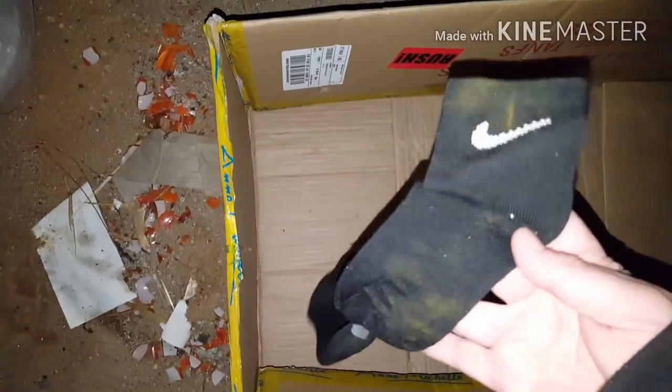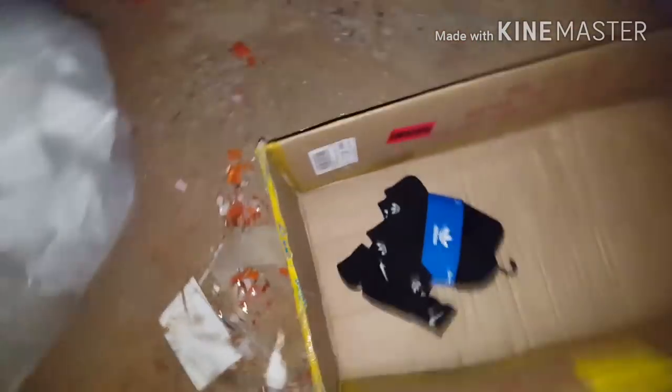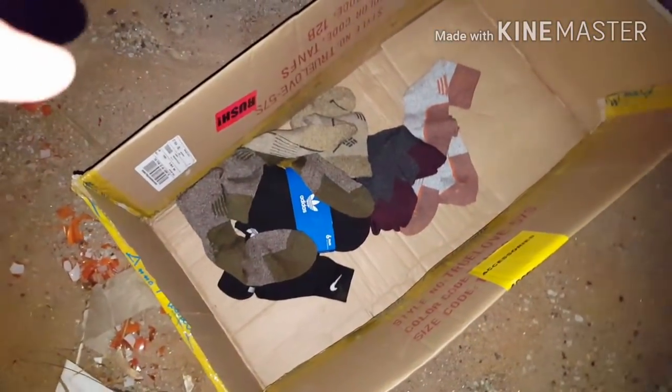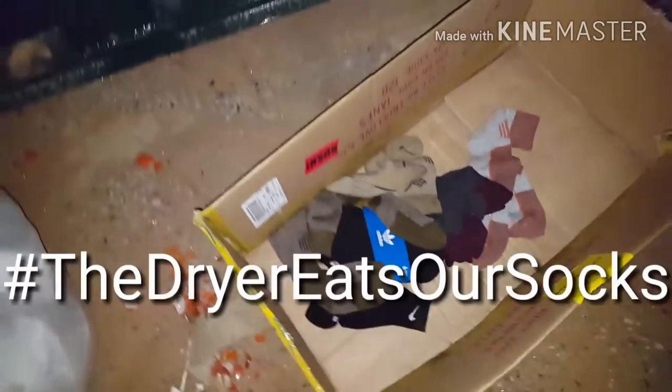Are these socks? Oh, cool. He found some Nike socks. They're a little dusty. Oh, wow. Socks. Oh, my gosh. That's crazy. A whole pack of socks. More socks. Like, why are they throwing all these socks away? They could have donated those. Come on. I donated them to my dresser because the dryer eats all of our socks.